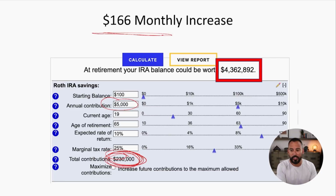Now, there are a few things here. One of the things I'll often hear people say is, well, yeah, but I'm not 19. Okay, so how old are you? How old you are, start. So let's just knock that one out. The second one is, but you're making 10% return. The market only averages 8%, so that is just not right. And what if it doesn't go up as much? That's fine. I hear you.